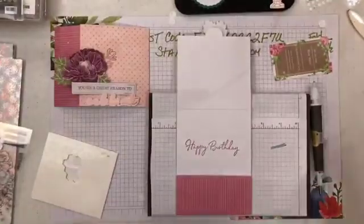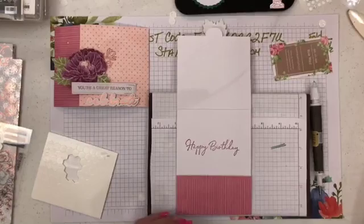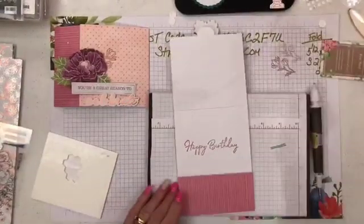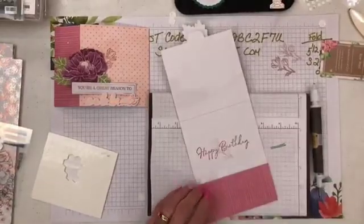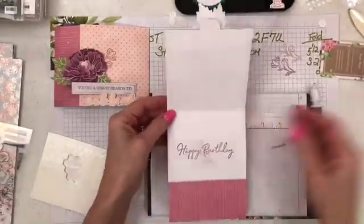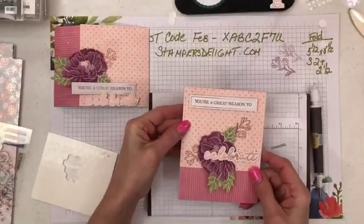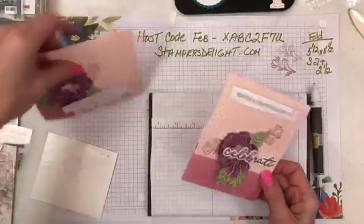And because I like to have a little more on my card, I'm inking this up and stamping it off twice. And just have a little flower in the background. So now you have a little gift card holder. So that's another alternative for that one.